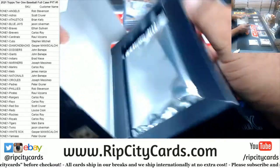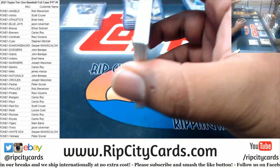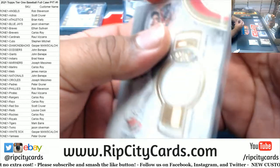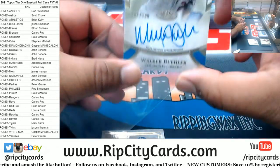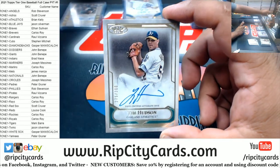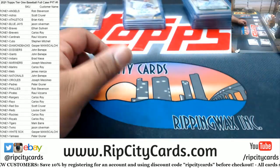Come on, we still need something big here. Come on. Got Colten Wong, Cardinals relic to $3.99. Got Walker Buehler to 300, Dodgers. We got Tim Hudson A's to 300. Yeah, I was hoping for something a little bit better, TCU. Still three boxes left.